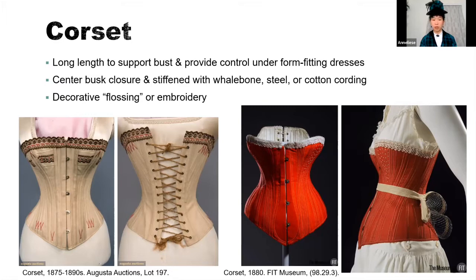Busks are metal and they have posts and loops that connect together at the front, allowing a woman to dress herself. They're usually stiffened with whalebone, steel, flat steels, or cotton cording is also seen. They're usually decorated with flossing. So these little red X's down here is the flossing or embroidery that keeps those bones in place.